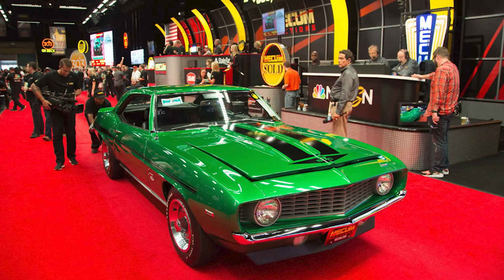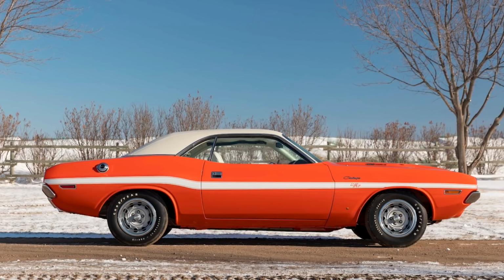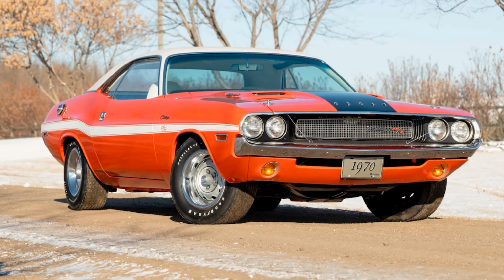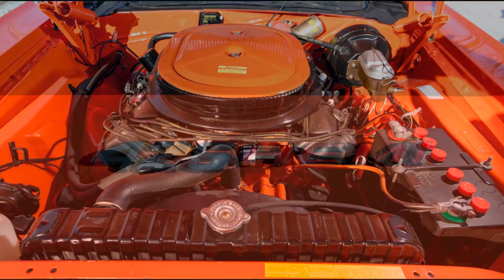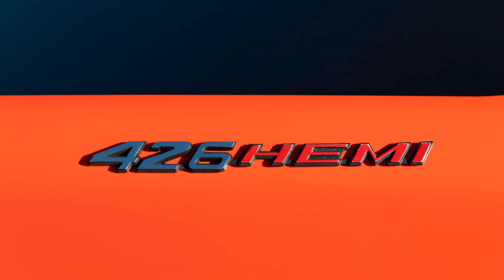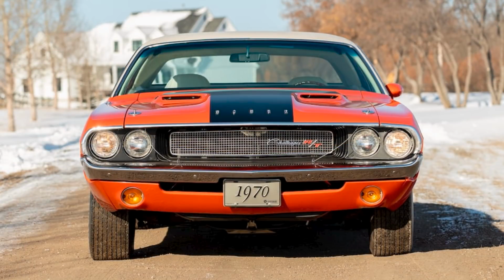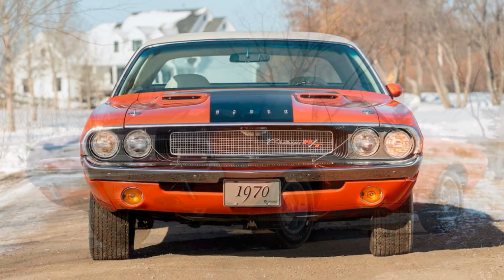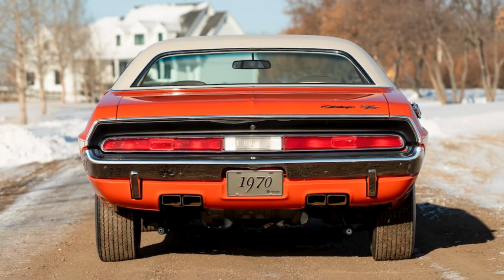So let's get started. In the 10th spot, we have a 1970 Dodge Hemi Challenger RT that has 30,275 original miles with a whopping $264,000 price tag. This has a matching numbers 426 Hemi, but is one of only 136 Challenger RTs that had the factory A833 4-speed transmission. Under the hood is the original 426 Hemi engine, with a whopping 425 horsepower and 490 pound-feet of torque. The car is restored but also extensively documented with the original window sticker, broadcast sheet, warranty papers, and paperwork from the original owner. The final cost of the vehicle originally was just under $5,000, sold at Doak Dodge Inc.